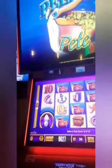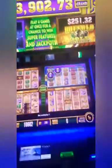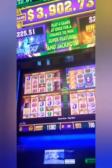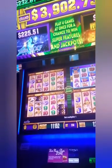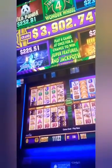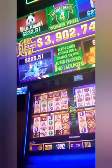This is Rolling to Slots. We'll try a few more again. Oh, nice. That was a nice little elk hit. Okay, I'll be back if I get another bonus.